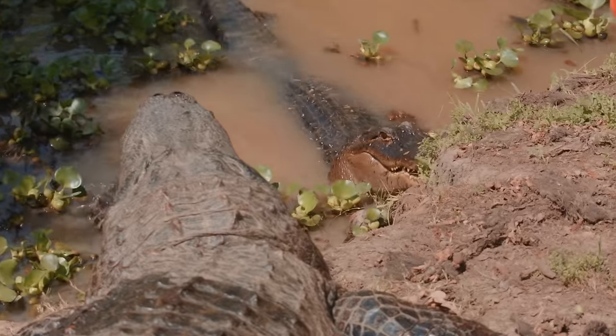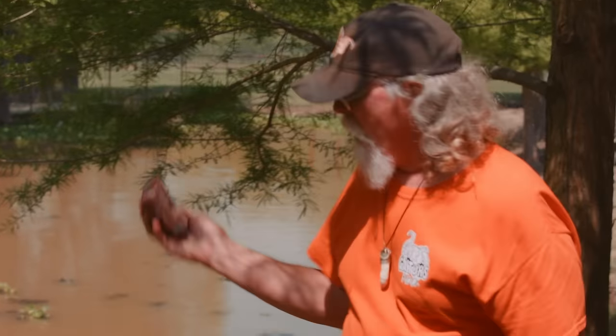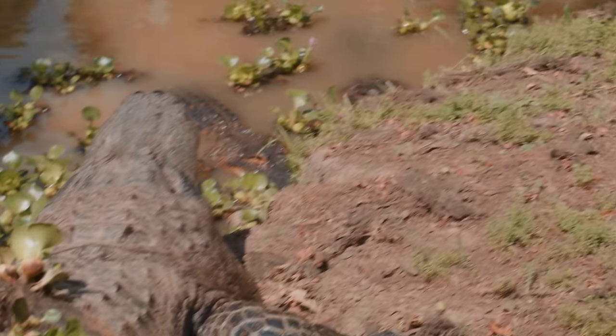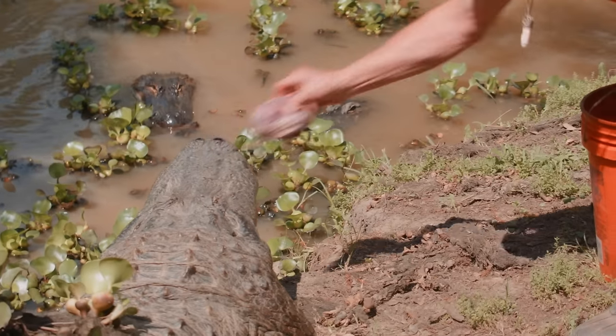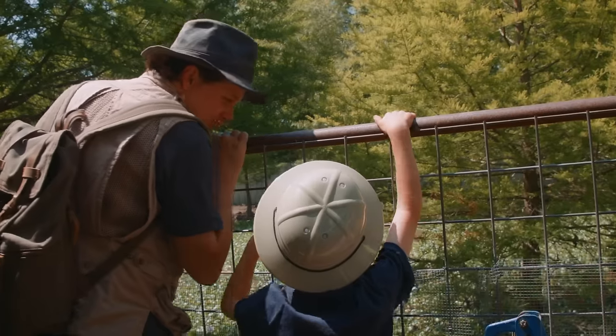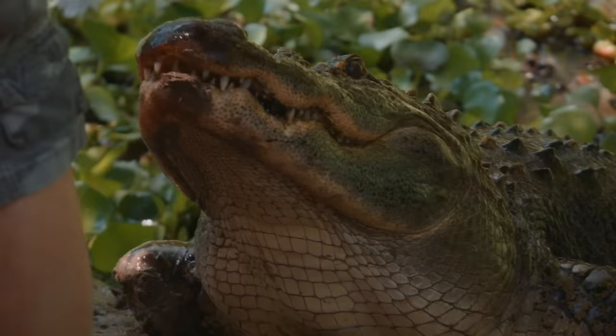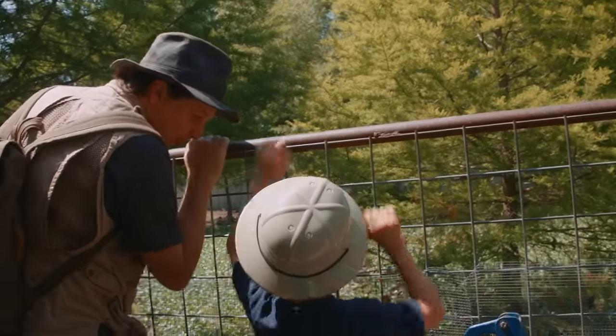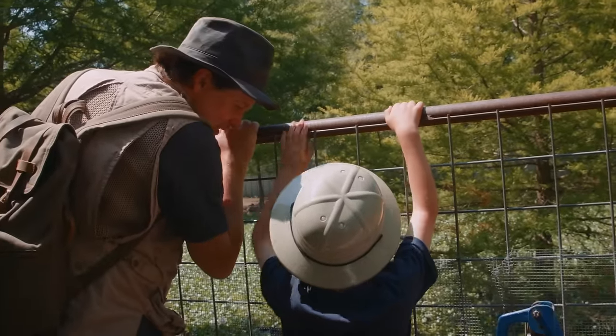Alligators don't eat anything in the wintertime, and these alligators are just now coming out from being dormant. They just started eating. The bigger and fatter they are, the longer it takes, so he's still a little bit dormant. Oh, that one didn't get fed. Oh man, that's scary. I wouldn't want to reach that close to an alligator, would you? Yeah.